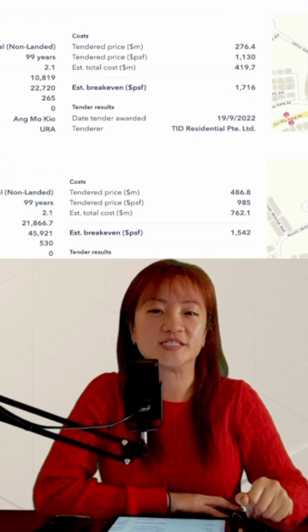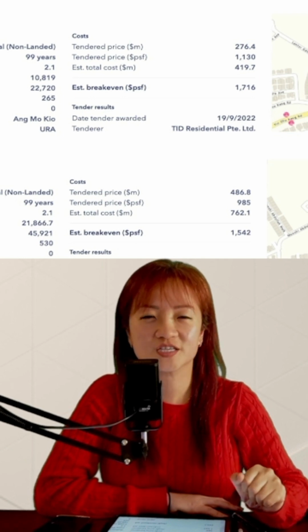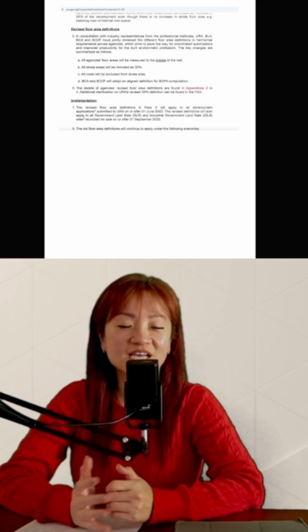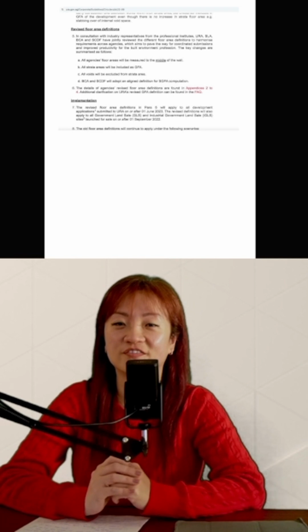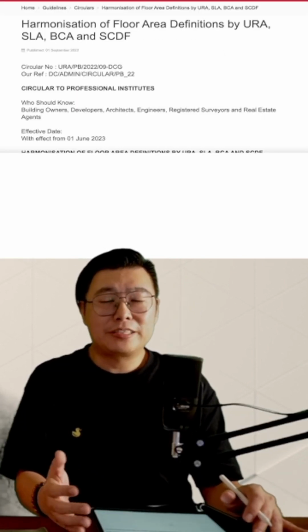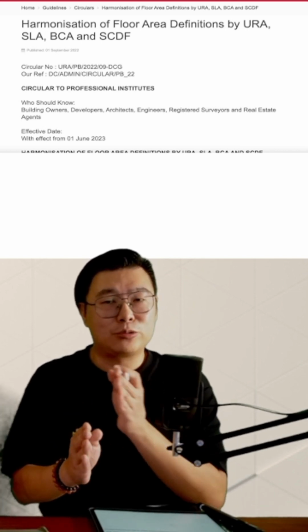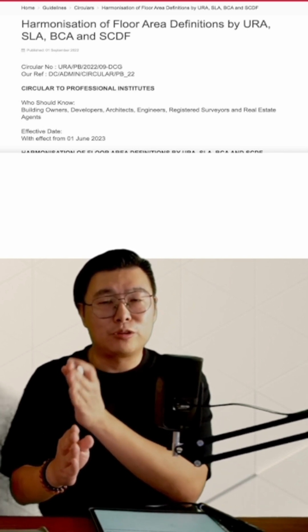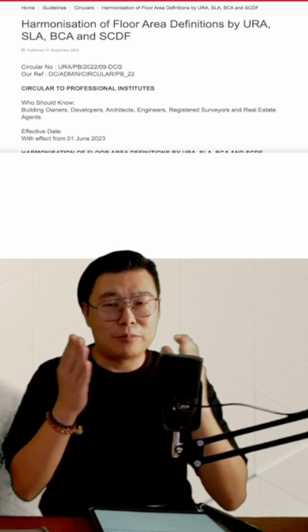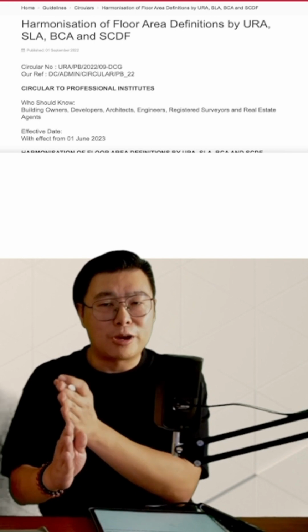Something to take note of is that Lentoria will be the last plot of land in Lentor that will not be affected by harmonization of floor area. So what is harmonization and how can it affect my decision in purchasing? In the past, the different agencies like URA, SCDF and BCA measured the floor area by different methods. Some did it from the side of the wall and some from the center of the wall. So to keep in harmony with all the agencies, they decided to keep to the center of the wall to measure the floor area.